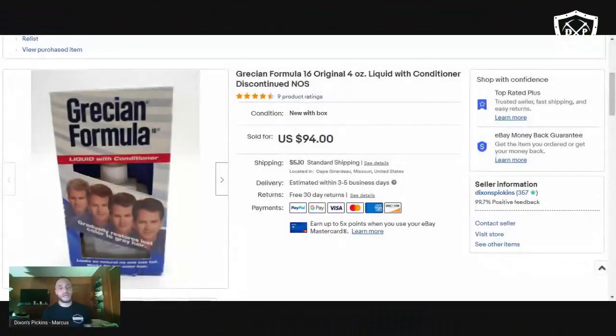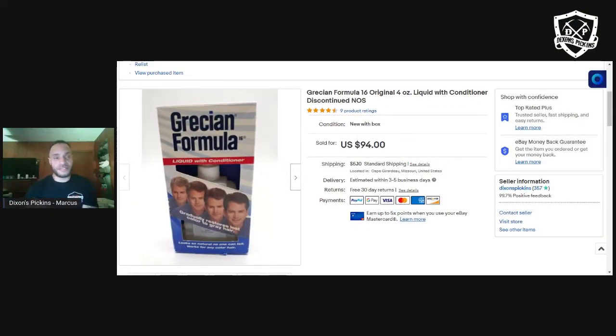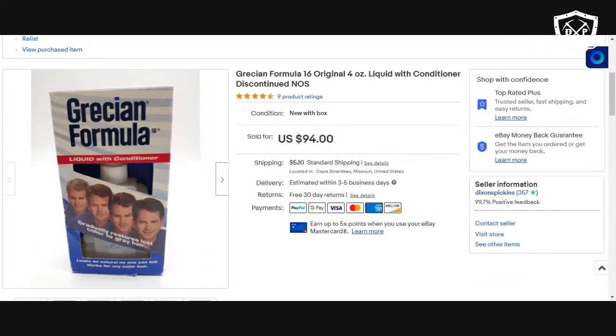Now, the last item that I'm going to share with you guys is this Grecian hair conditioner. It's discontinued, guys. So this is going to be an item that's pretty much hard to find. I don't know how I found it, guys. If you'll check the video out in the card up top, I picked it up at Walmart of all places in the clearance section for $1, guys. And this stuff sells extremely well for a lot of money.